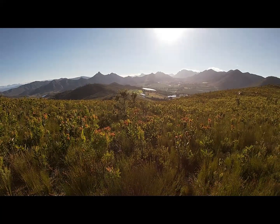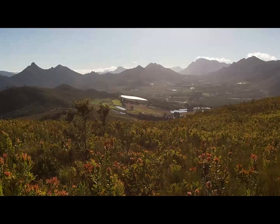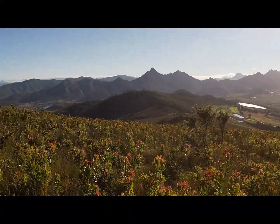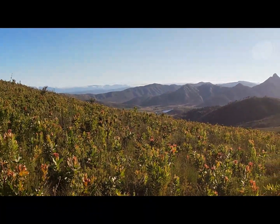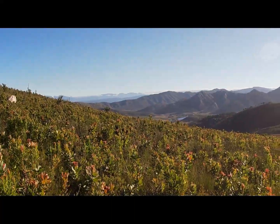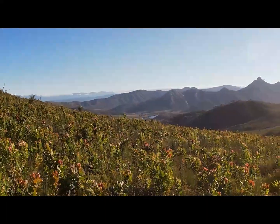Now we are at an excellent viewpoint. You've got farmland and the Swartberg. And I think the views are just going to get better and better here.